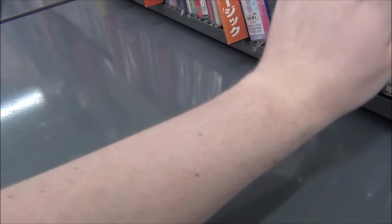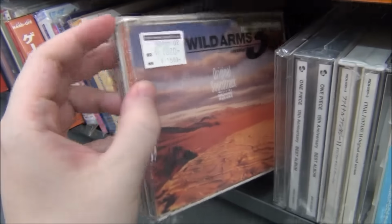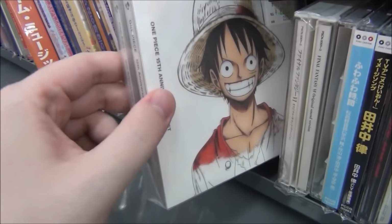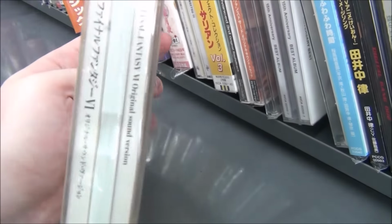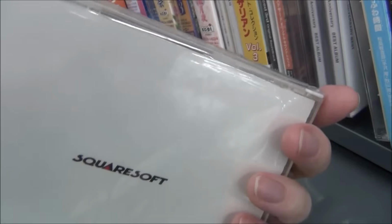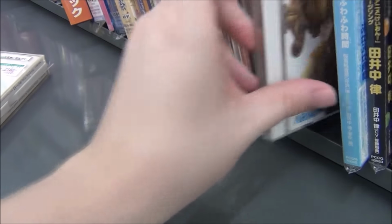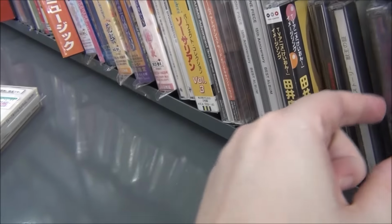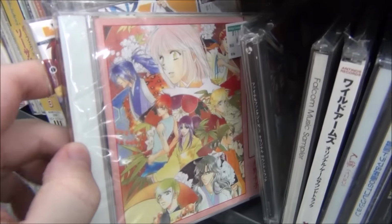Here's something by Falcom. Actually, lots of soundtracks by Falcom. Caesarion, which is kind of close to Caesarion, but that's the soundtrack for it. Wild Arms 3, Biohazard 4, some One Piece. This I ended up picking up, a Final Fantasy 6 three-disc soundtrack, actually. Do love that soundtrack. Tower of Draga, and a bunch of random stuff in here I'm not familiar with. That doesn't look like a game soundtrack at all.